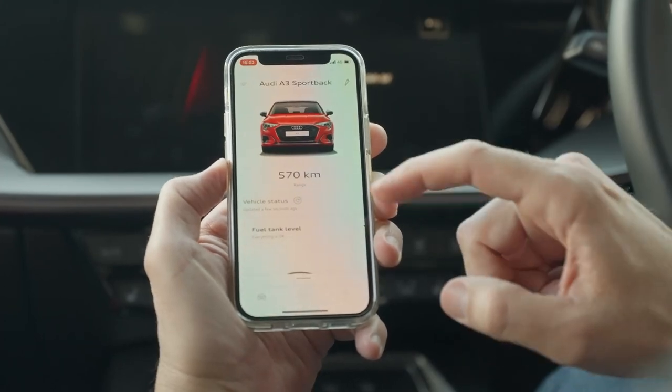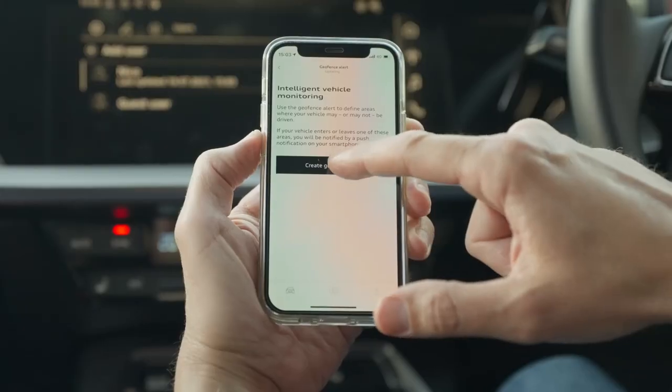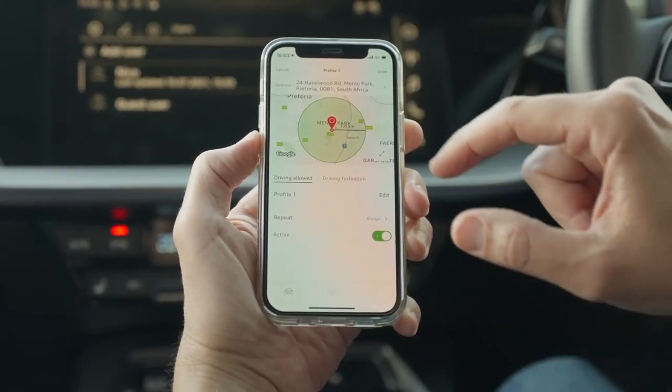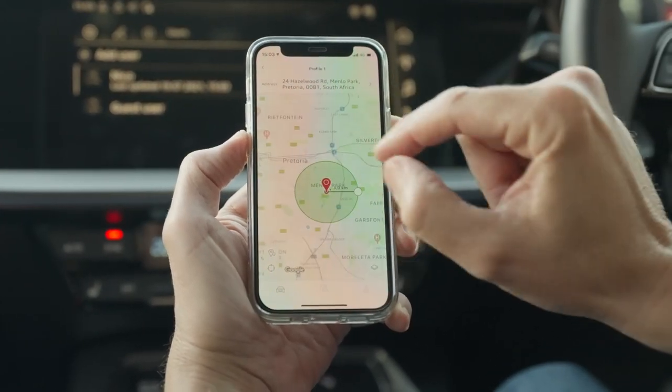So what's the functionality of the app? Now, I don't have to be with a car to have a look at the phone to see if it's locked or unlocked. What is the fuel range? I can remotely lock and unlock the car. I can set a speed alert or a geofence. Geofence means if the car goes out of a certain range that I've set on the app, it'll actually alert me. If the car is stolen, I'll also get an alert.